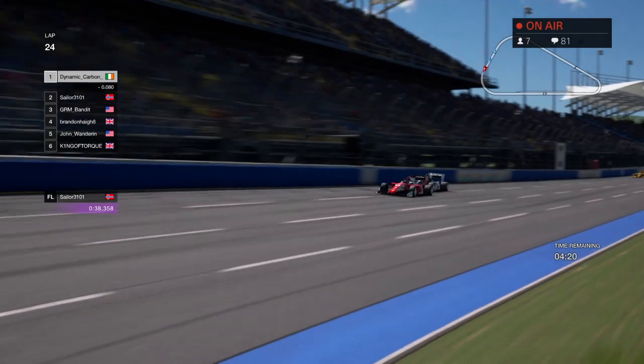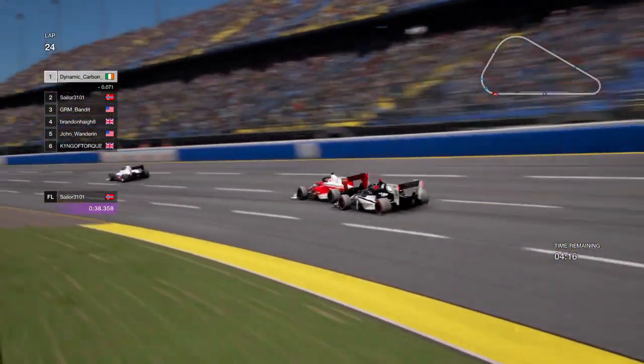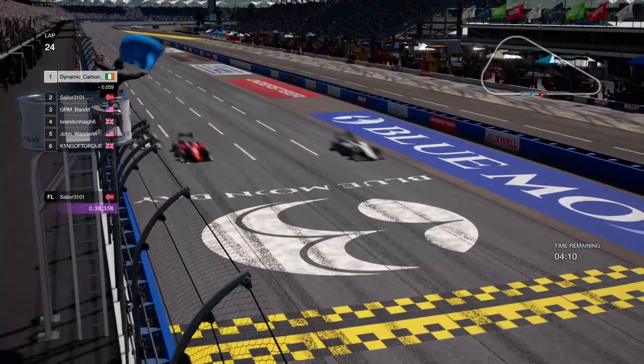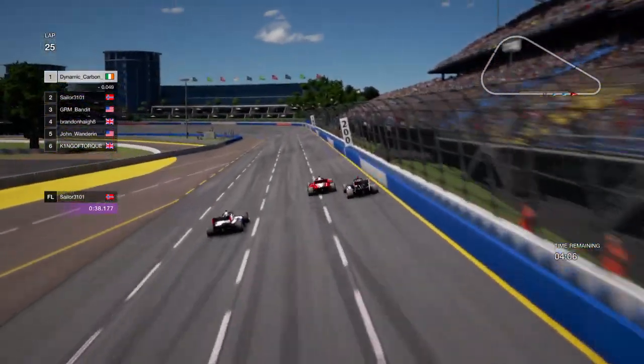And in fact, that's King of Torque, who's coming up to be a lap down. Dynamic Carbon's overtake mode is in the red, so he's used quite a lot of it at this stage in the race. King of Torque staying clear and out of the way. Blue flag's being waved by the marshal on the post.